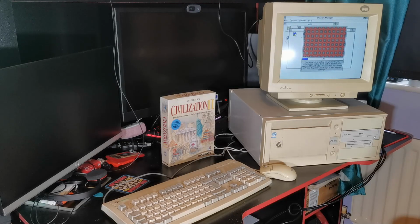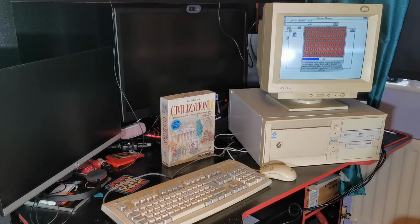I actually had to go back to the original 52-speed CD-ROM drive because my two alternatives, neither of them worked. So this one's a pretty nippy drive. We're loading Civilization 2 because it's an interesting one. It's actually a Windows game. It only works on Windows, either Windows 95 or Windows 3.11. I'm not even sure if this isn't the only game I've got that needs Windows 3.11 in a DOS environment. But yep, interesting to try it out, so we'll see how it goes.